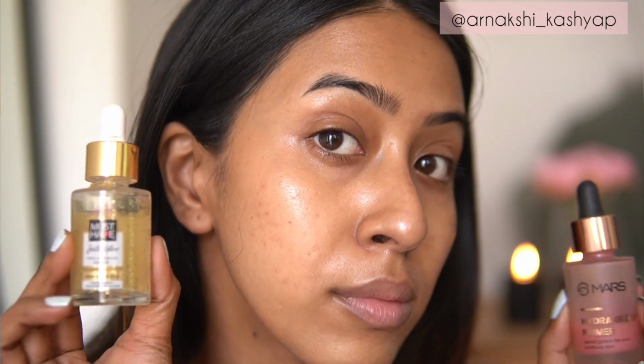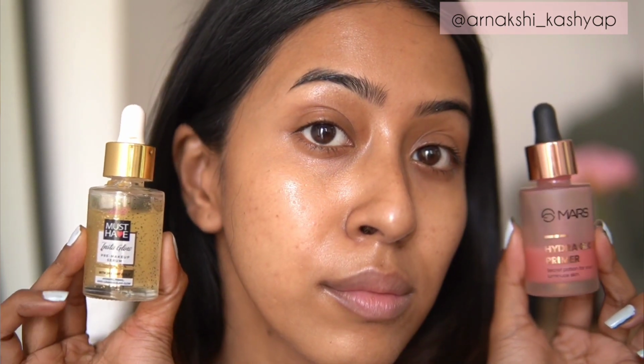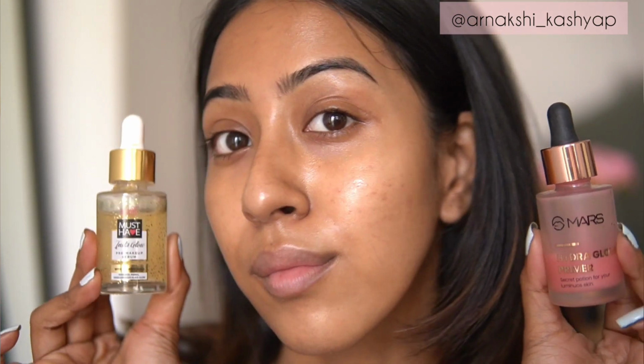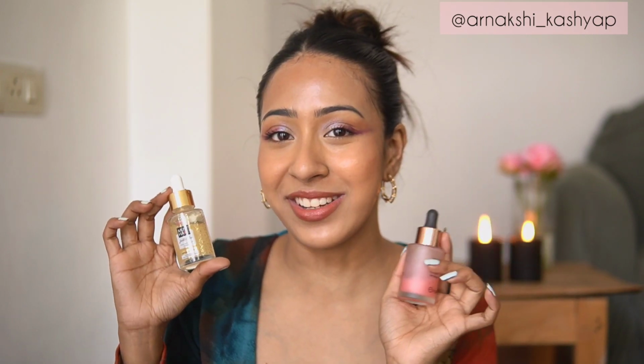So I would say they are almost a dupe of one another, except the Mars one, I feel like it has a very distinctive bubblegum scent to it. But other than that, I honestly cannot see a difference. Although the Mars one looks very pinkish and the Iba one looks a little bit golden, it gives the same amount of hydration, same amount of glow, looks exactly similar on my bare skin too. I just feel like both of them are almost the same product in different packaging.